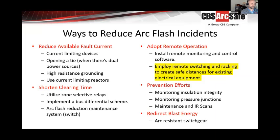There are several things you can do. One is to reduce your available fault current using high resistance grounding and current limiting devices. You may hear more about high resistance grounding in the presentation today. You can shorten clearing times with things like maintenance switches or zone selective relays. There are prevention efforts such as, well, maintaining your equipment.